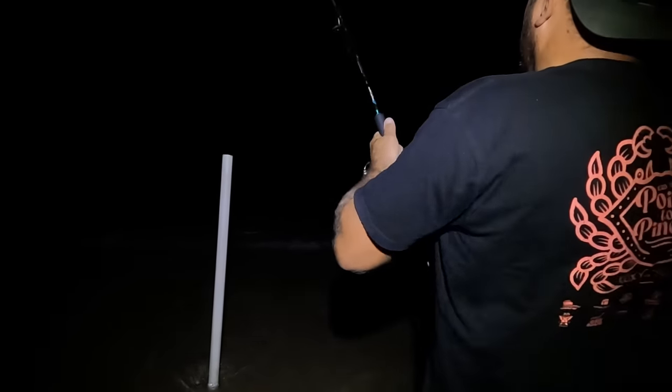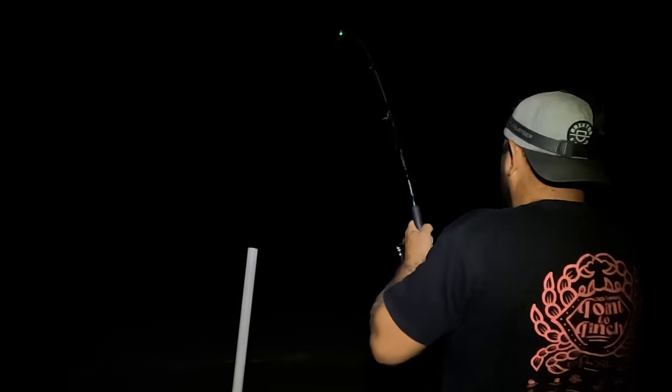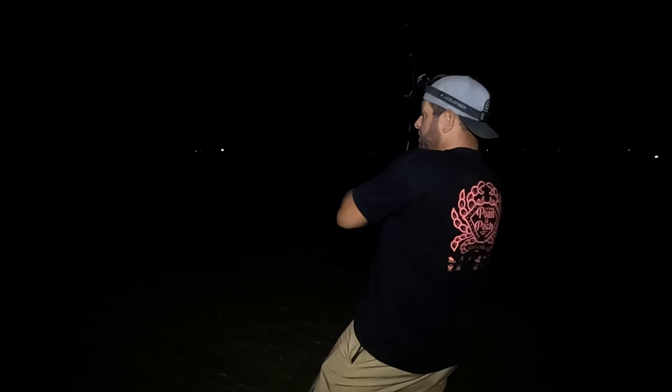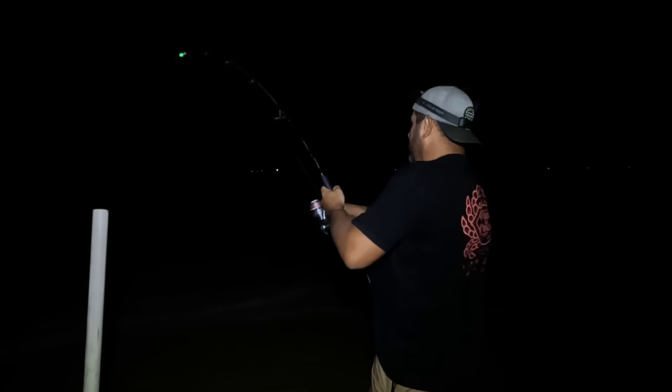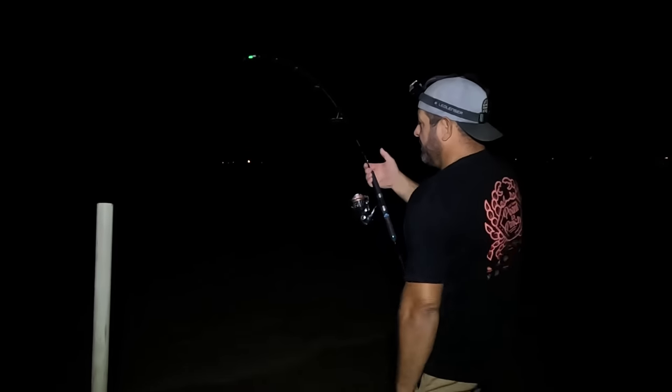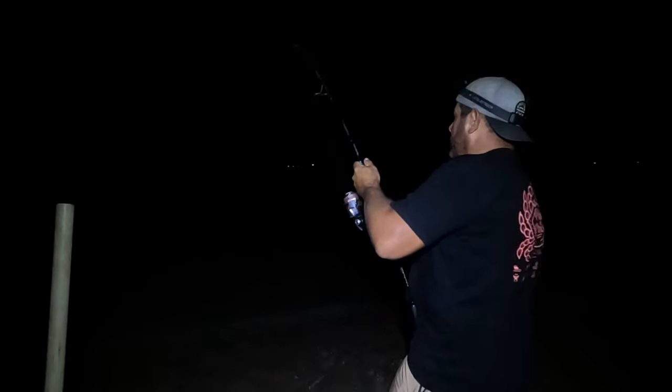Is that a smaller one, Mickey boy? Yeah, it's a smaller. Oh, a few head shakes there. Lovely. Mick got one. Got another one. Oh! As soon as he gets in that shallow water, he wants to go. First, we've got to get it in. But if you're catching three mulloway in a night, what a session.